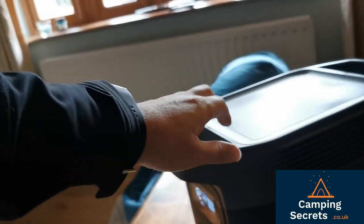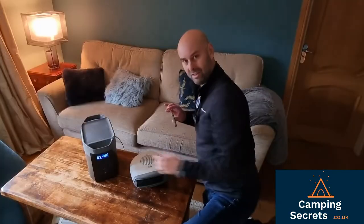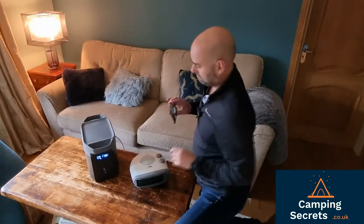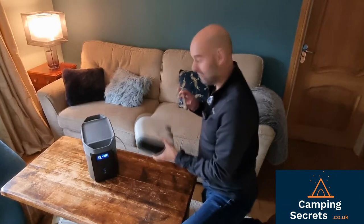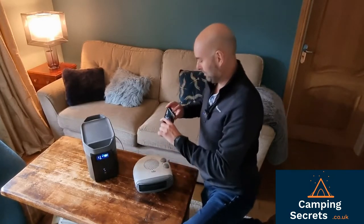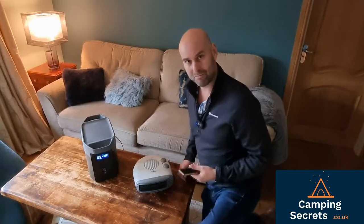Now, the Delta does get fairly noisy itself because it's driving so much power, its own fans have to come on to keep it cool. But with the actual fan heater going, you don't really hear it, it's just more fan noise. Very, very impressive EcoFlow. Let's try some more household gadgets.